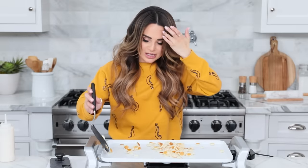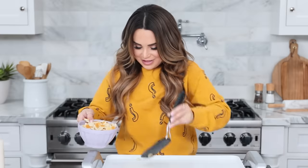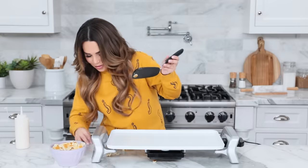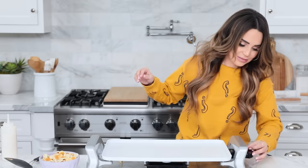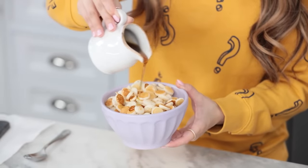Okay, now we scoop them into a bowl. Just scoop them right in there, right in there. Oh, wow, this is a first. All right, we've done it, we've done it. Let me turn this off and more little pancakes.